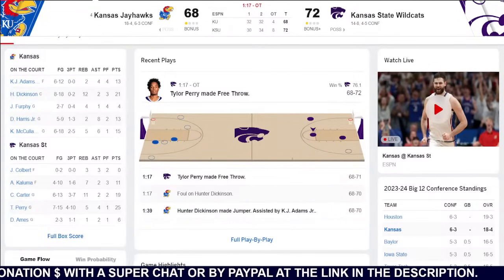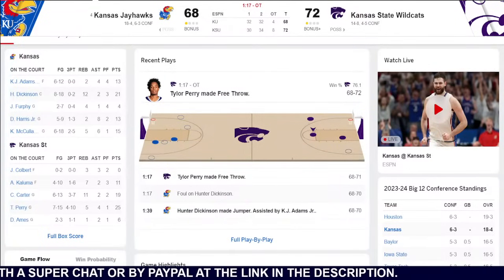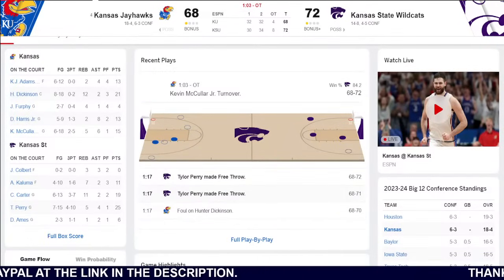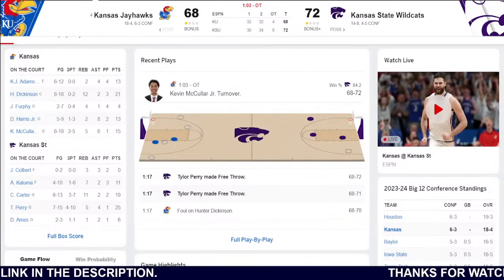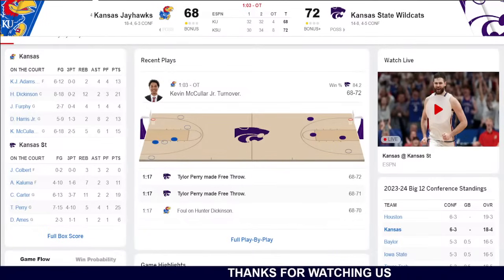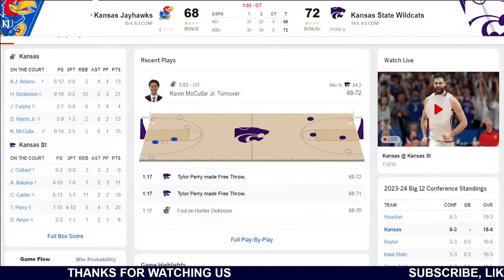71-68. This one will be really big with 1:17 to go. KU does have one timeout left. K-State has one. Shot here. Yes, sir. 25 for Tyler Perry at 72-68. 1:15 to go. K-State in front.